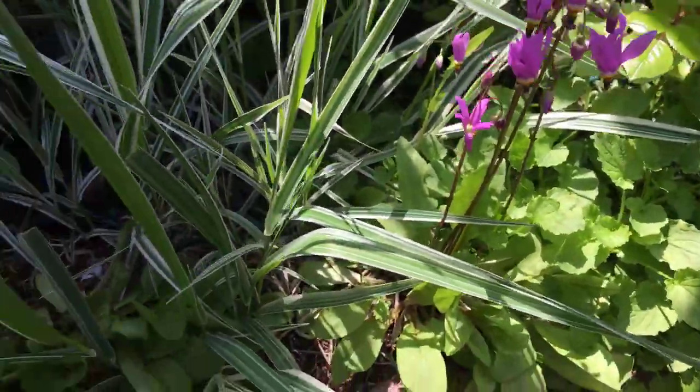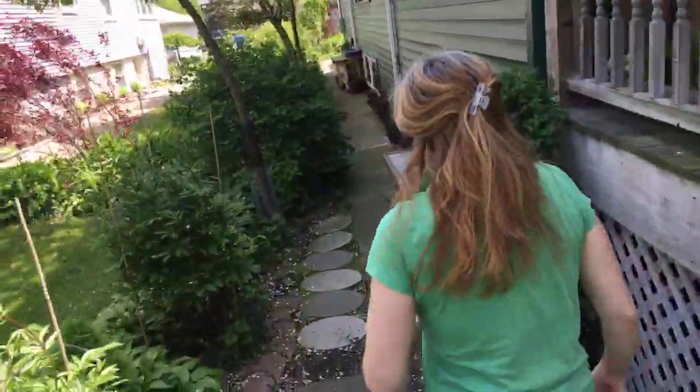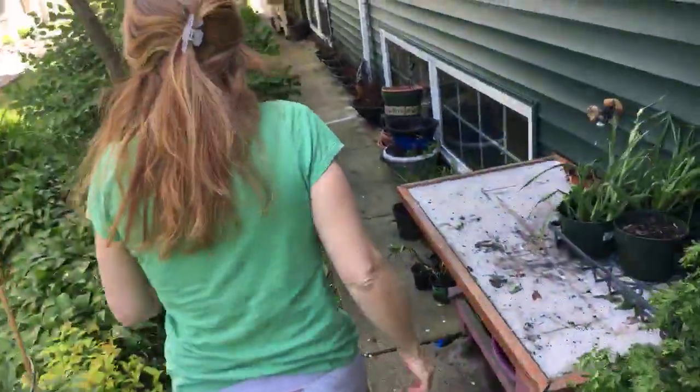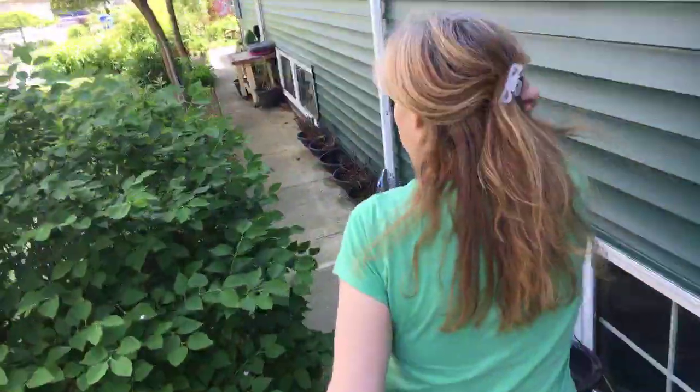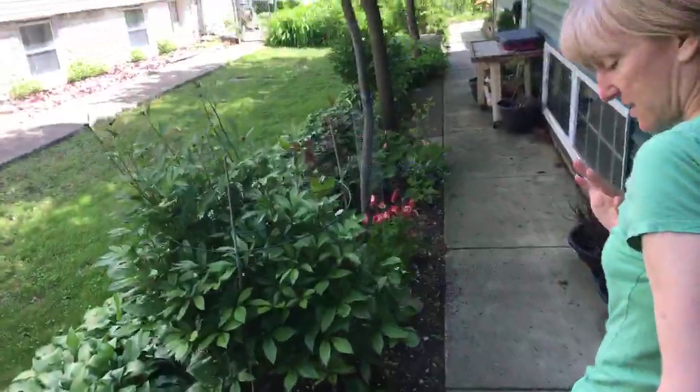All right, so which way are we going? We're going to go this way today. Okay. Be in the shade today. It is a beautiful day, sun, shade, either way. There's a lot of things on their way still.